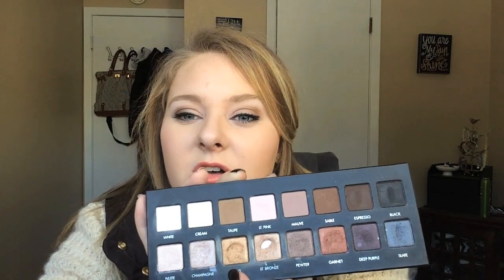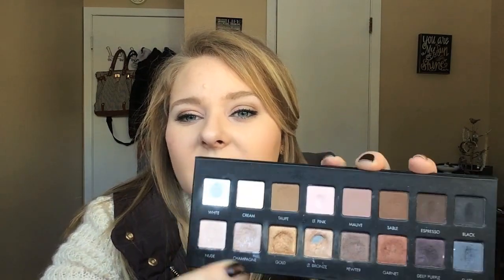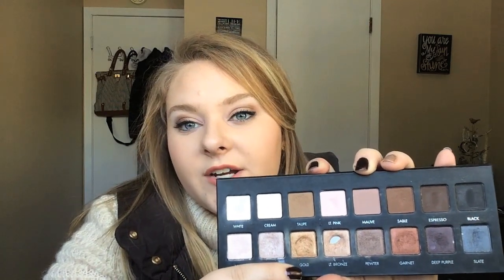And I know some people prefer something like this over this. So what I found, and I'm going to do a Get Ready With Me doing this, is that if I put down gold and then I layer champagne over it, I get a similar color to this one. So because I already hit pan on this one, I'm probably going to be focusing on these more and layering them.